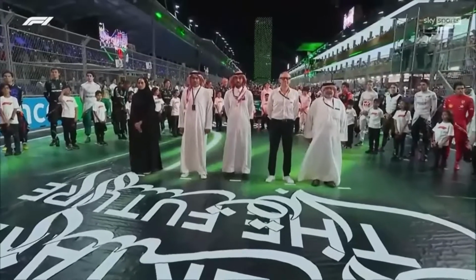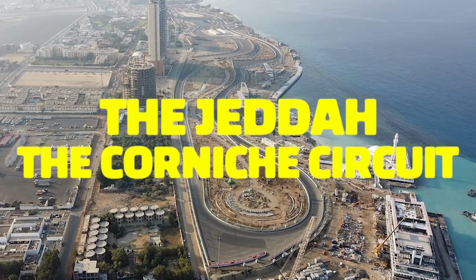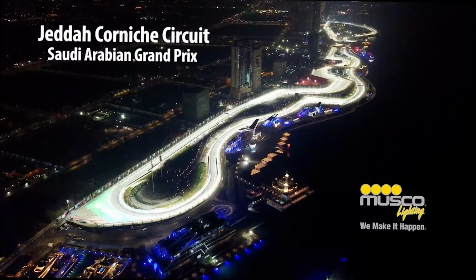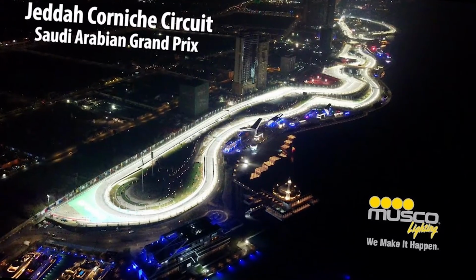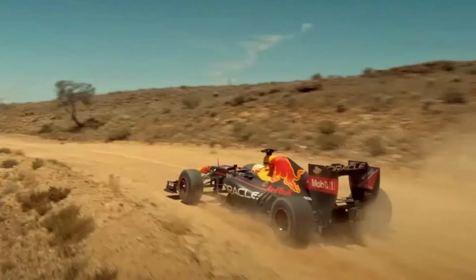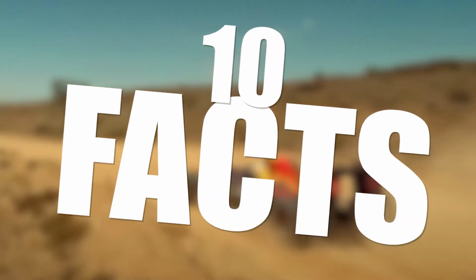In 2021, the F1 held its inaugural Saudi Arabian Grand Prix, and folks, it was a first in so many ways. The Jeddah Corniche Circuit, or the crown jewel of the Middle East, is a neon-lit roller coaster carved into the Red Sea coast, a playground for the world's fastest drivers and a recipe for some seriously epic F1 moments. So grab your shades and your thirst for trivia, because we're about to dish out 10 facts about this desert beast that'll leave you saying, "Whoa, dude."